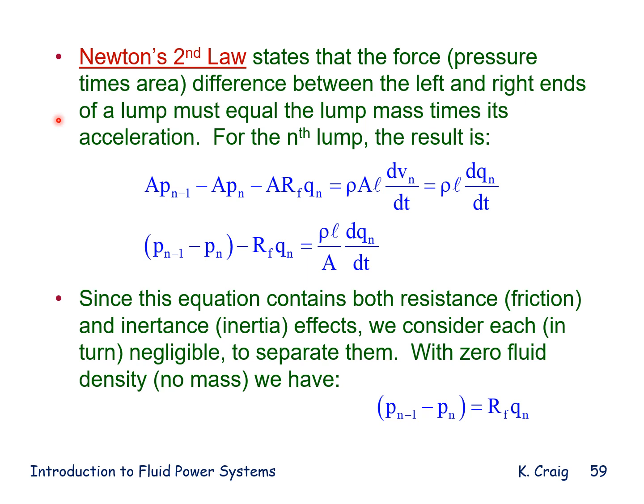Newton's second law states that the force, which is pressure times area, the force difference between the left and right ends of a lump must equal the lump mass times its acceleration. Force equals mass times acceleration. For the nth lump, we have three forces: an area times a pressure at the left end, an area times a pressure at the right end, and then the force due to fluid friction, an area times the fluid resistance times the volume flow rate of the nth lump. And that equals the mass, which is density, mass per unit volume, times volume, area times length, times acceleration, which is the time derivative of the velocity.